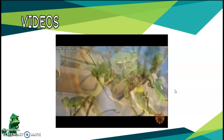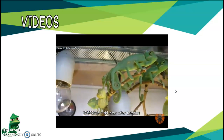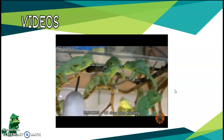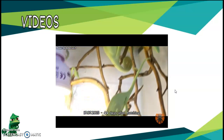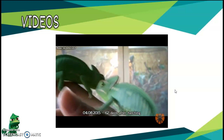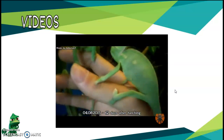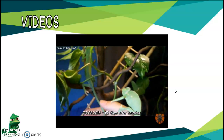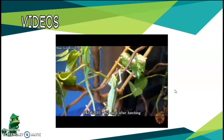Something to note is that right now you can see all these chameleons are a solid green color, and in the next couple of weeks they'll be developing those stripes and spots that really make them unique and be able to camouflage into branches and settings like that. You can see their long tails forming, allowing them to hang from branches and use them as support.